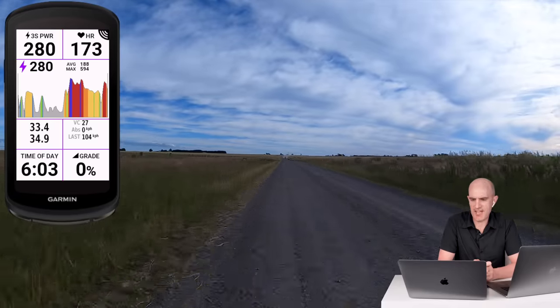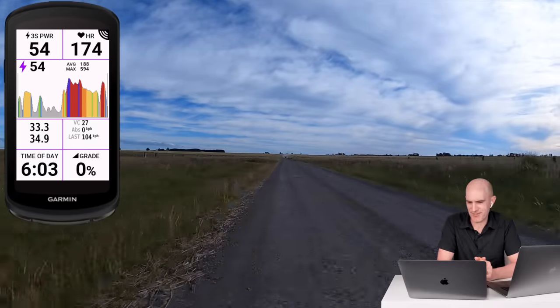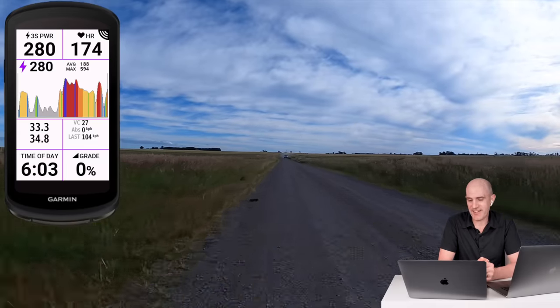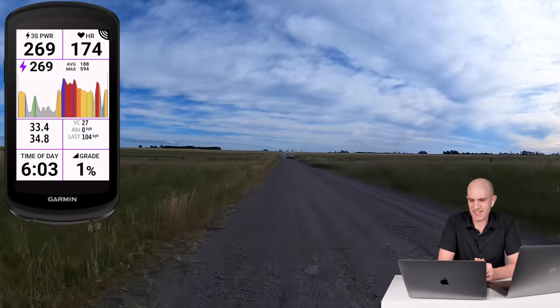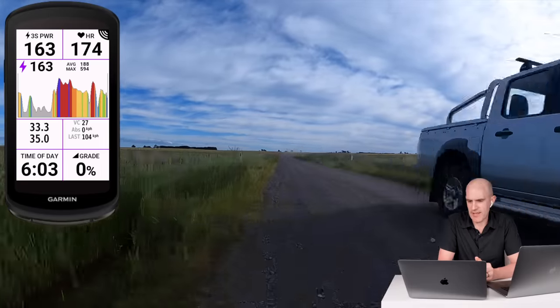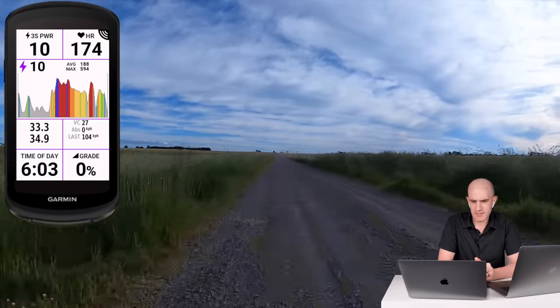Again, another just absolutely premium gravel road to ride on. On a good smooth day, you can probably use your road bike, but it's nice having 40mm tyres on this. These are the Pirellis, I believe.